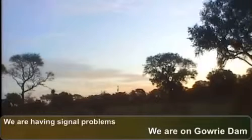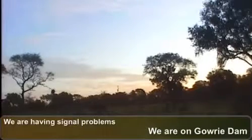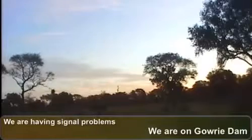Hi everyone, this is Kaz in Final Control. As we have our problems as we get through to the leopards, I just thought we'd cut to Gari and have a look at the wonderful sunset that's going to be happening tonight. I hope you enjoy the sights and sounds of Gari as we go through our little signal dip, and we'll be back on the jigger as soon as possible.